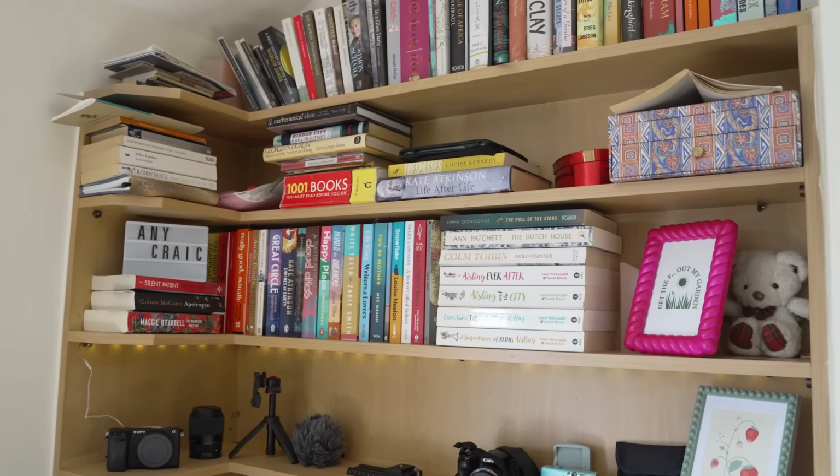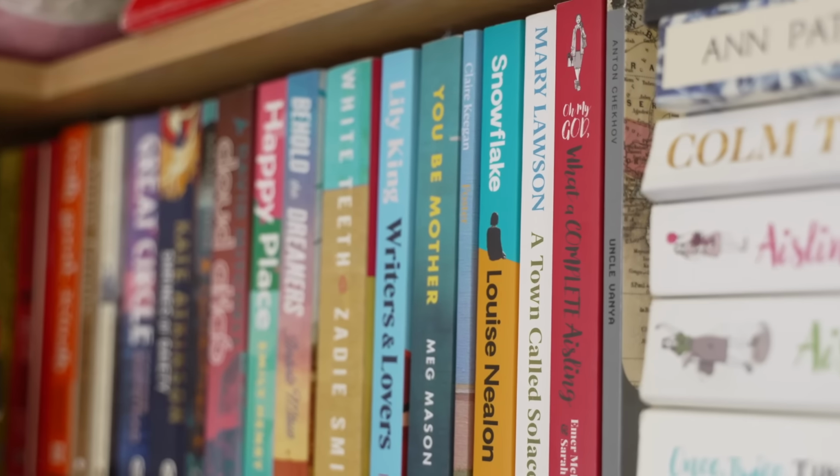So this feature is probably my favorite part of the apartment, and I'd say it's also Steve's. As you can see, we love to read. So whenever I came to view the apartment initially and saw that there were these built-in bookshelves, I was absolutely delighted. Most apartments don't come with something like this.